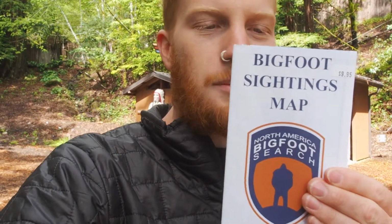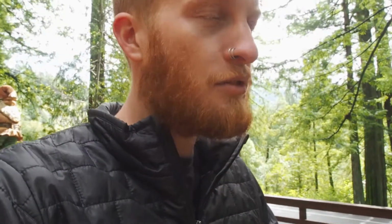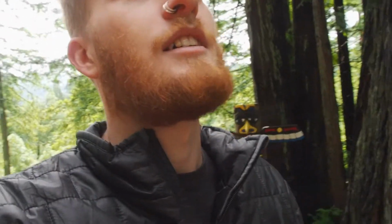So of course I bought the Bigfoot sightings map, just so when we're exploring we can check to see if Bigfoot will be around. We haven't seen him yet. He's not here.